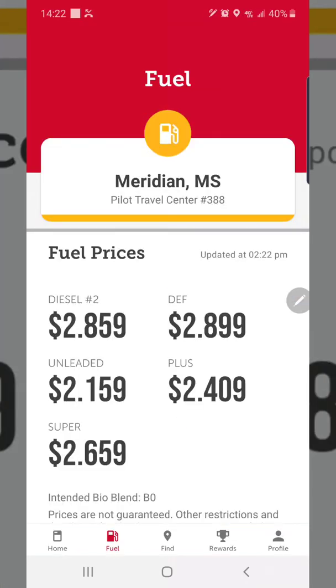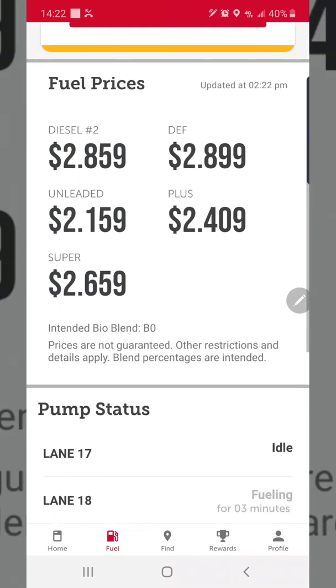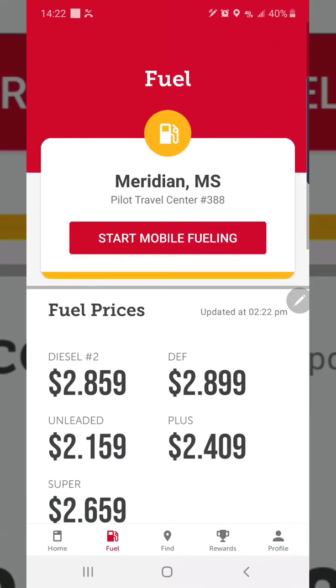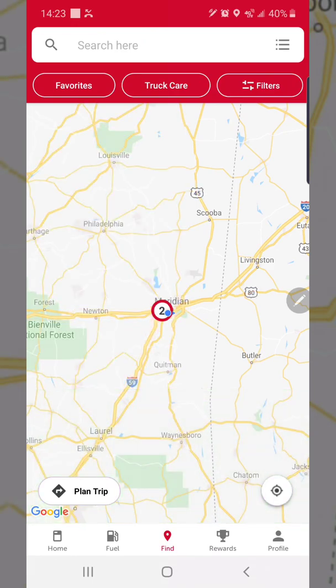Alright, it's going to tell you start mobile fueling right here. You can click that. What I do is I use this app a lot to do my mobile fueling, and you enter in the trip, trailer, the truck number. You choose what you want to fill up, and it's super simple. Best thing. I use it all the time. It also tells you the fuel prices and pump status. You can hit the find and the locations down here, and what that's going to do is pop up the map. You can find the location you're at, or you can find other locations.